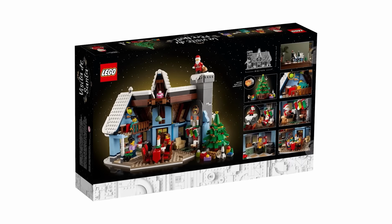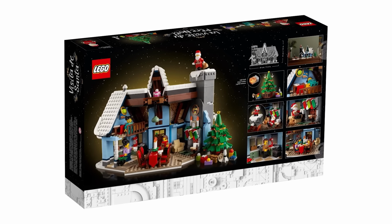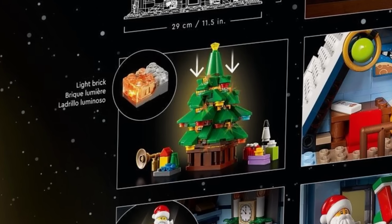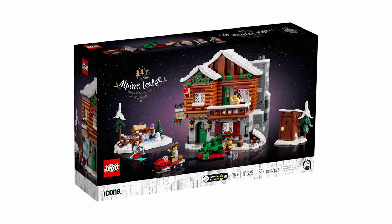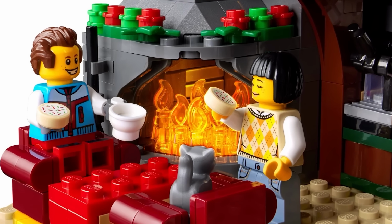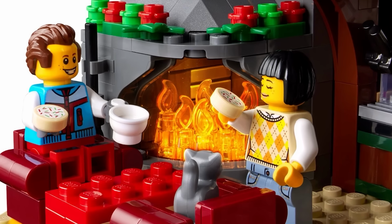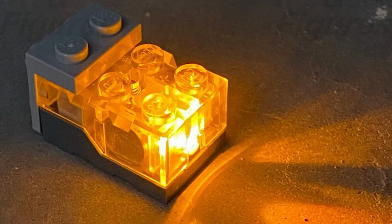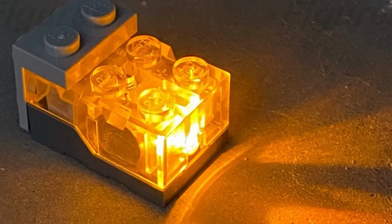But one of my all-time favorites is the 2021 Santa's Visit set, because a light brick is used to illuminate the Christmas tree. And also, I can't forget about the Alpine Lodge set from 2023 that once again featured a light-up fire. Clearly, it has become a major tradition for all of these holiday sets to feature at least one of these light bricks.